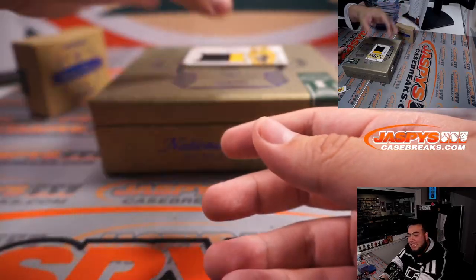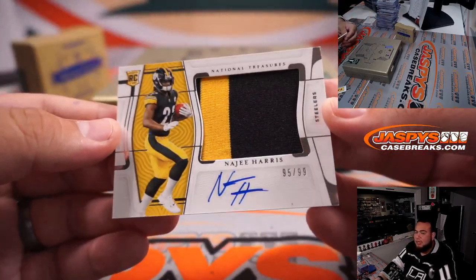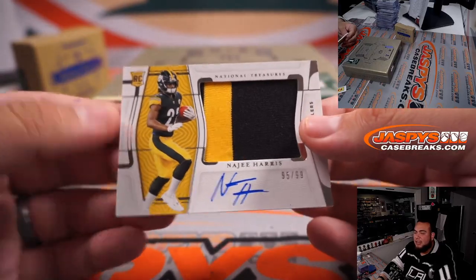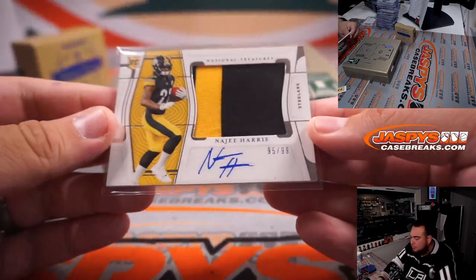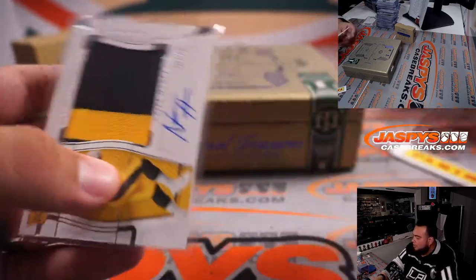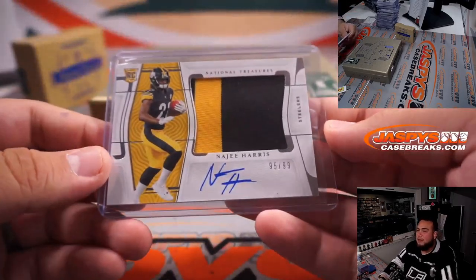Last one here is Najee Harris, Ben. It's not going to be a booklet. But, 95 out of 99. Two-color patch and autograph for the Pittsburgh Steelers. And it's going to Matt. Great break for Matt.